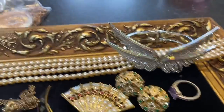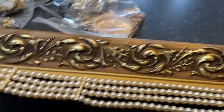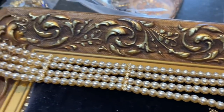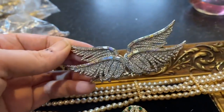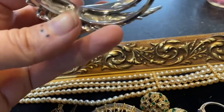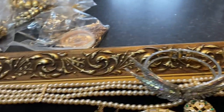They were all very simple fixes though, to be fair. So this one just had one of these stones missing. I can't remember which one it was now, but it's lovely, got a lovely clasp on it. This one again just had one stone missing. It was one of these bits on the end, but again I can't remember which one. This is Butler and Wilson, so worth fixing.